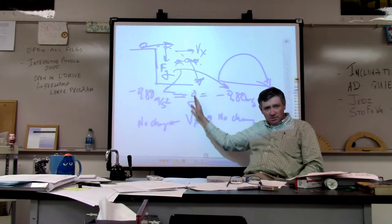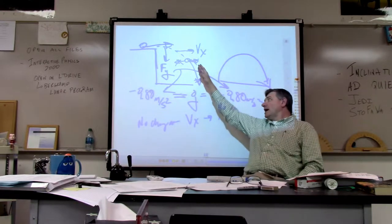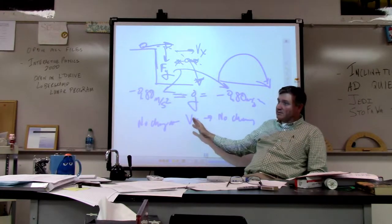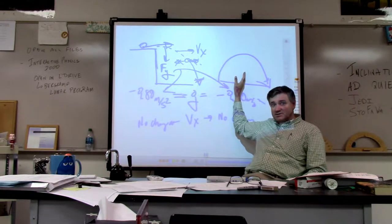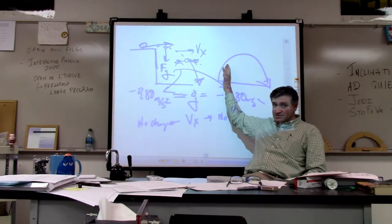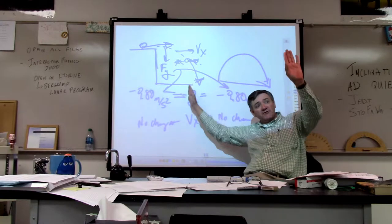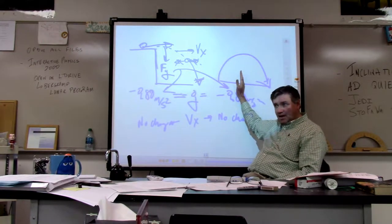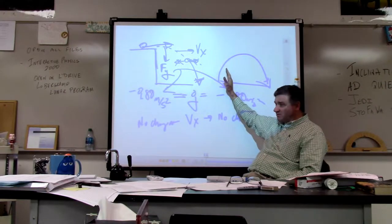But that has nothing to do with the vertical motion. I have a vertical acceleration, but that's only in the y direction. But I don't have any acceleration in the x direction because there aren't any forces. So gravity only affects the vertical motion. Horizontally, there are no forces, so it remains constant.